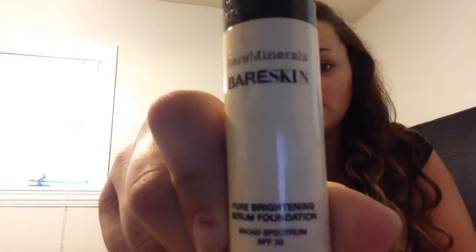Next, and I know you guys have heard me talk about this before, but this is my summer go-to foundation, the Bare Minerals BareSkin foundation. It's a little liquidy, but it is absolutely my favorite. I actually got this right before summer started, so this shade's just a tad light for me now that I'm tanner or darker. So next summer I'll go one shade up or something, but I'm in Bare Linen 03.